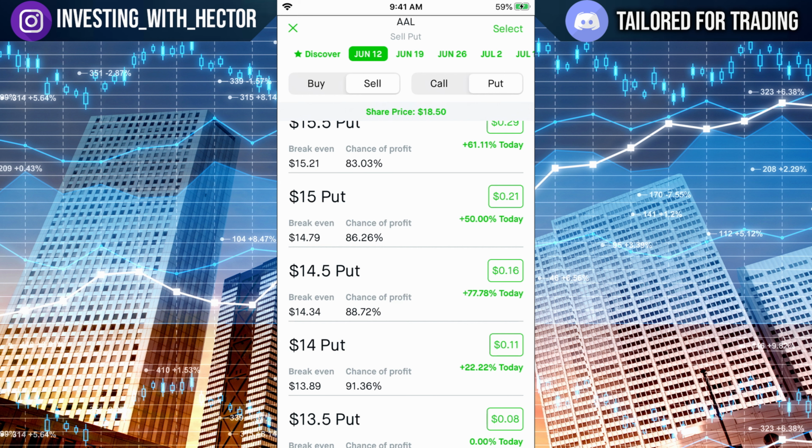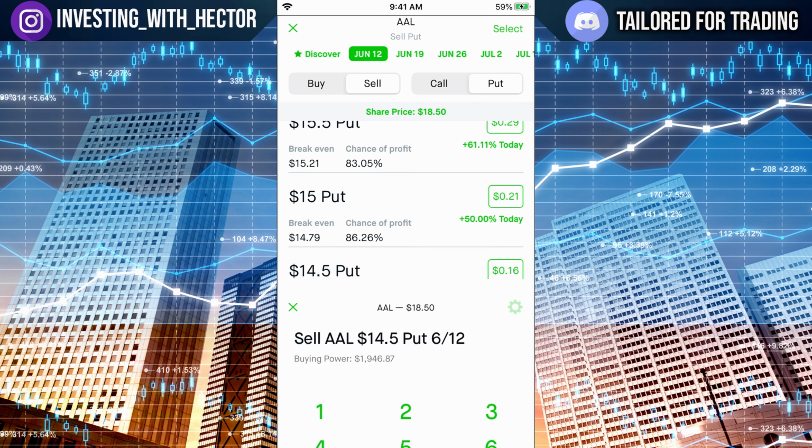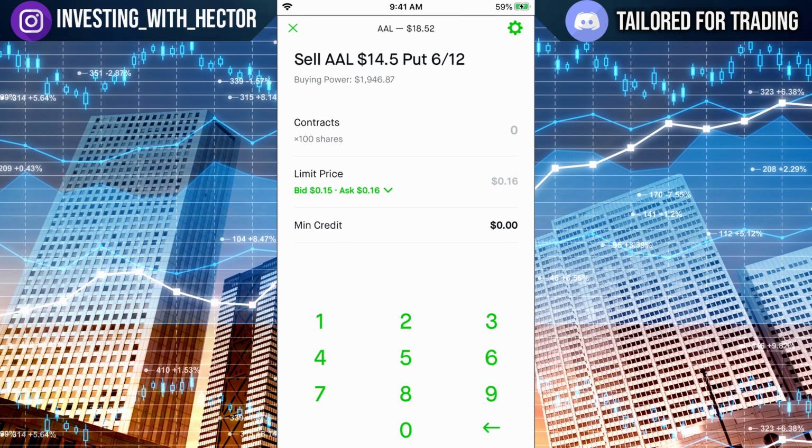To play it safe, like I said, we're going to sell the 14.5 for about $15 premium, and that's a 1% return. We probably would have gotten more if we sold yesterday, because today is Tuesday, and each day that goes on, time decay goes into effect and the option premiums start dropping. But I really don't care. I still think this is a solid trade, and I wouldn't mind getting assigned on American Airlines for this one.